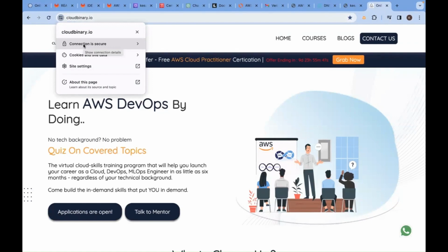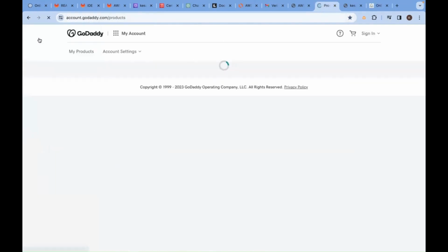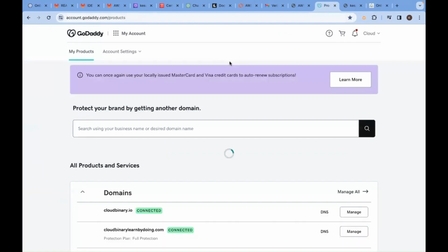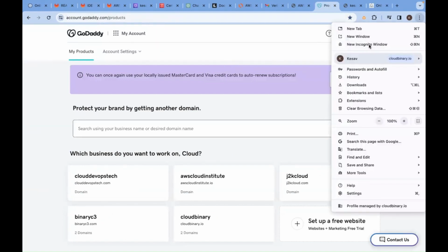It's free in AWS. If you want to buy the same in GoDaddy, you can buy from GoDaddy itself. But GoDaddy will charge. In GoDaddy also you can host it. Rather than going all the way to AWS, you can host in GoDaddy itself. Let me show you in that incognito window.